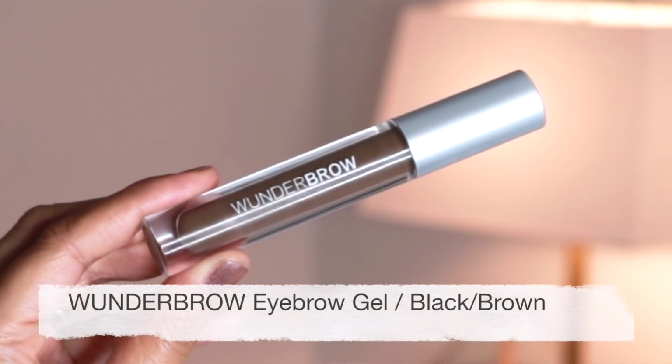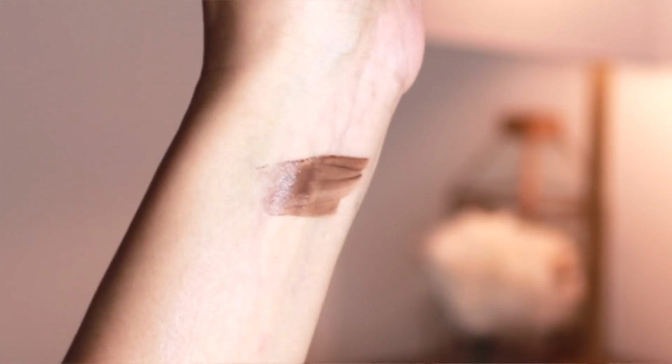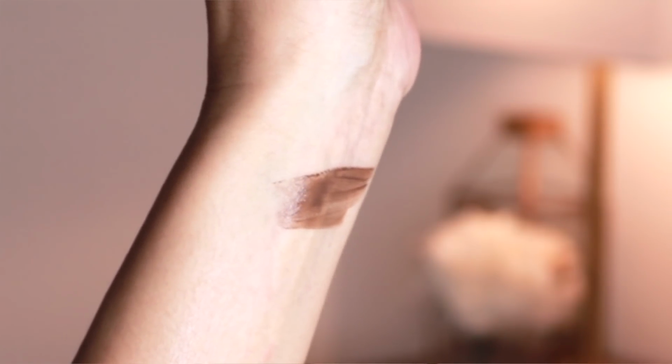Picked up another WUNDERBROW. This is in black brown, and I think it's a really great product for eyebrows. It really doesn't move, and I wouldn't say that it would last for days. I think they were claiming that it lasts for days. I think no, it doesn't, but it lasts all day for me, so that is good enough.